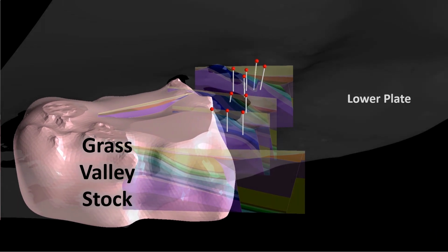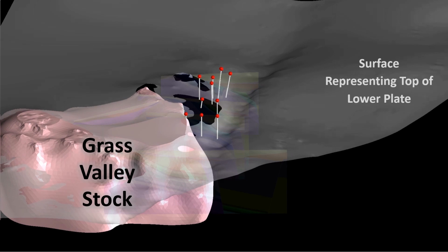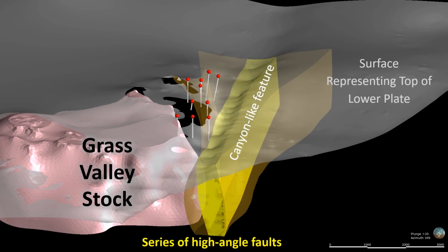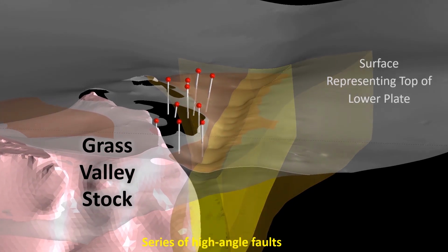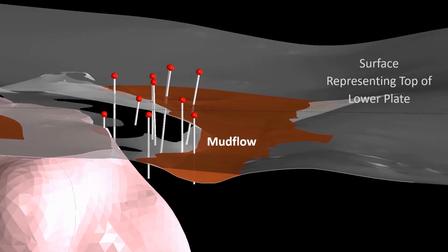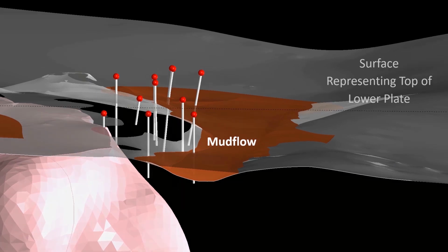The next output was a surface representing the top of the lower plate bedrock, sitting underneath the gravel and more recent volcanic and mud flow units, that shows us what it looked like before it was covered. The surface mapped a distinct canyon-like topographic feature that we believe marks a series of regional scale, high angle, and related damage zones. The modeling also showed that the mud flow above the lower plate is largely controlled by this feature, consistent with how we'd expect it to flow when constrained by such a canyon.